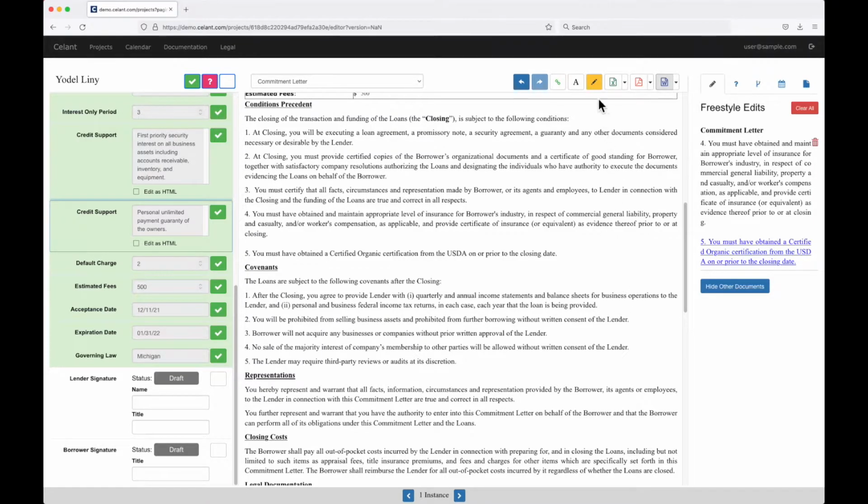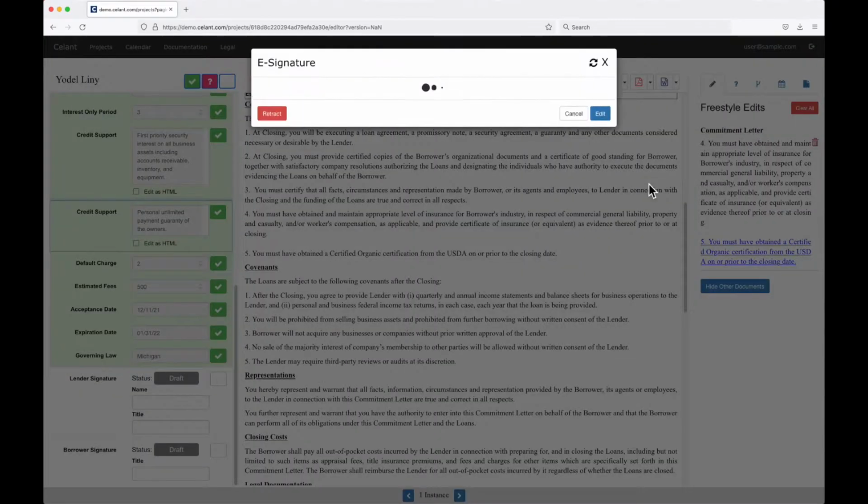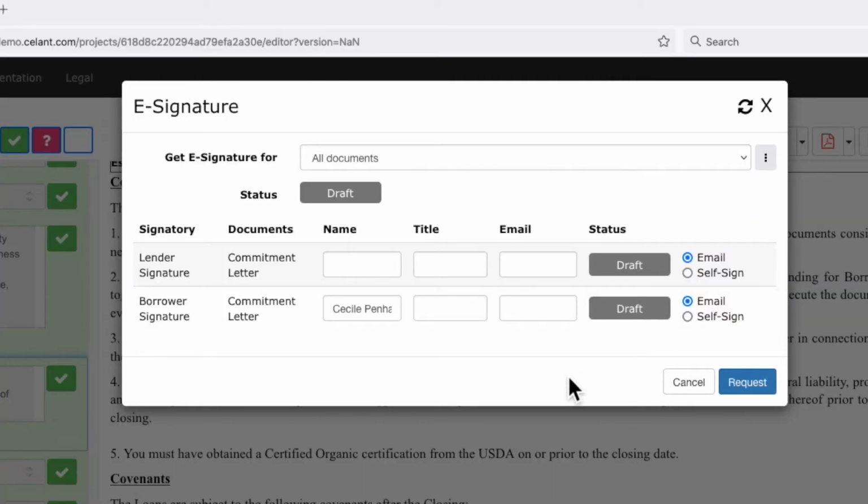So let's do the e-signature, and what you can do is go down the PDF option and go to the distribute e-sig. Since this feature is built into our system, you don't have to draw any boxes or anything like that. And since you are one of the signatories, here, let's put the lender signature, loan officer. Actually, I don't need to do that because I'll be self-signing.